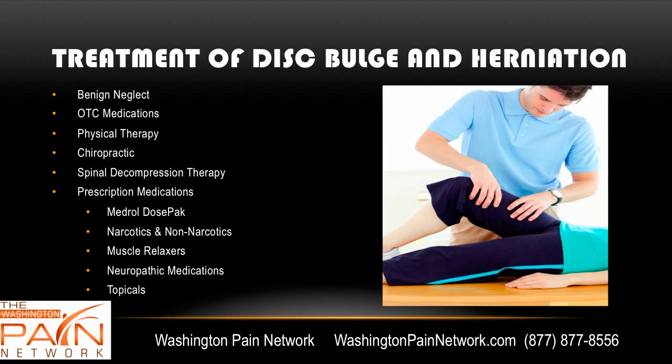Over-the-counter medications can be non-steroidal anti-inflammatories, Tylenol. Physical therapy can be very helpful to moderate the pain, along with chiropractic treatment. There's a treatment called spinal decompression therapy that involves computerized intermittent traction. That can be very helpful. Over 85% in one study showed good to excellent results.